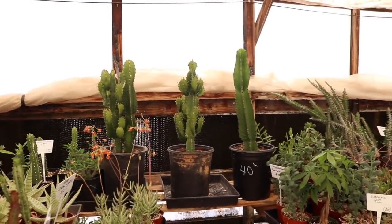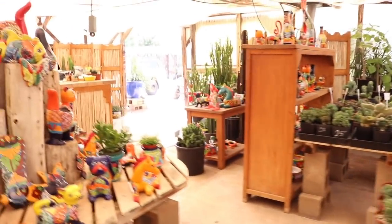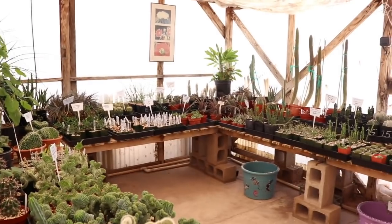Those grow up really nicely in the house. Actually, that's a really cool one there. Alright, let's head out. I'm not getting anything today, but it was fun showing you guys around, and it's always fun to look and learn and discover new plants.